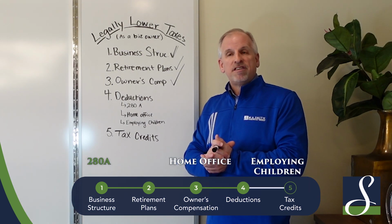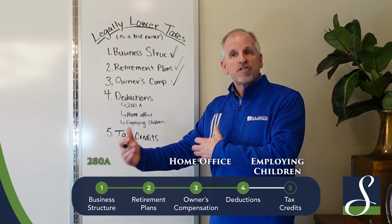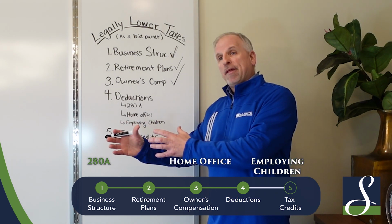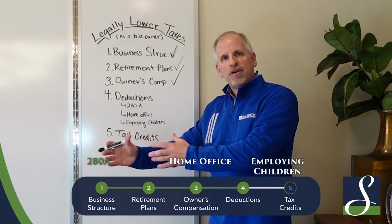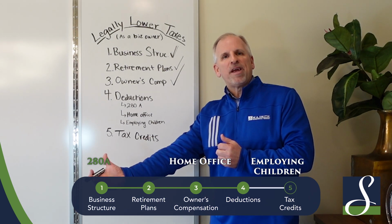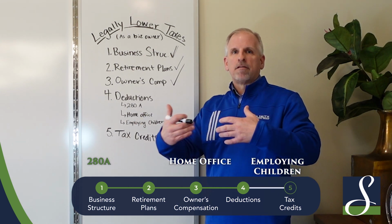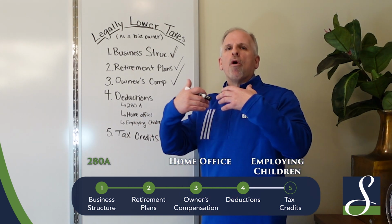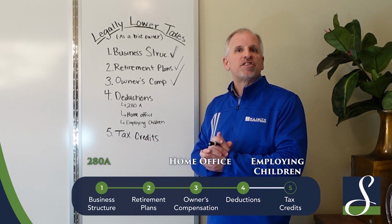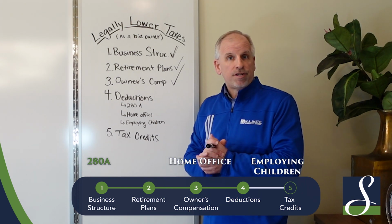280A, for instance, is a deduction that allows you to rent your home from yourself and take a business deduction. The income that's being paid to you is excluded from tax. So it's a deduction on one side, but no income on the other side. Now, this is a proactive deduction. There is documentation and support, and there are rules related to how this deduction is substantiated so that if there is a question, you've got all your I's dotted and your T's crossed.